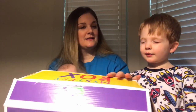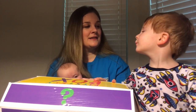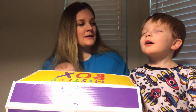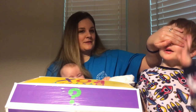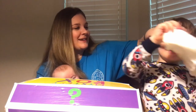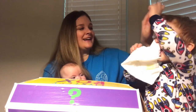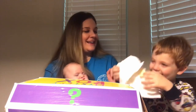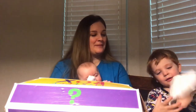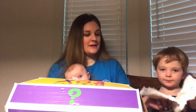Close your eyes. Feel around. What do you think it is? Touch it. I am touching it. Okay, keep your eyes closed. Feel it out. Touch it with your hands. What do you think it is? Keep your eyes closed. I don't trust you. What is it? A diaper. It is a diaper for Hannah. Yeah, but actually it's bigger. Okay. All right, put it down.